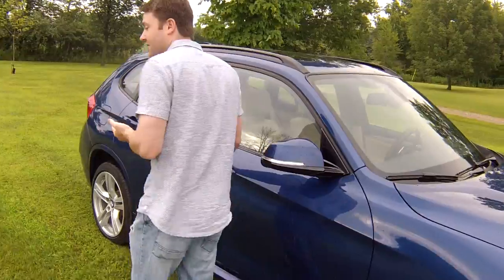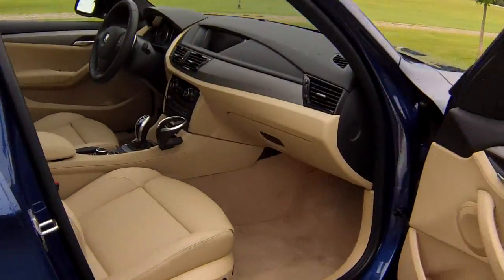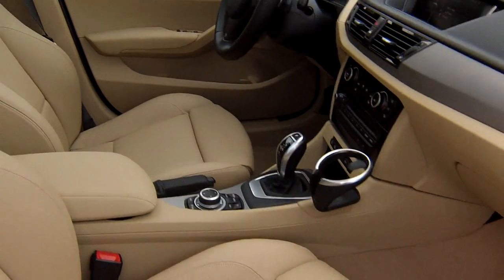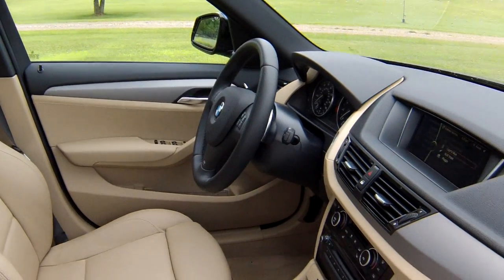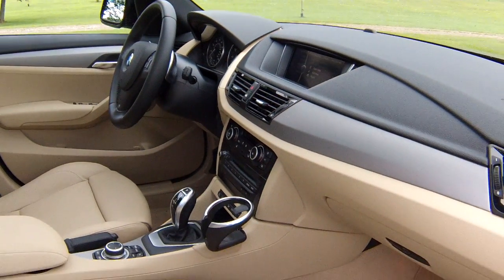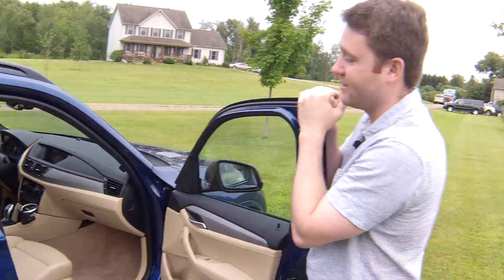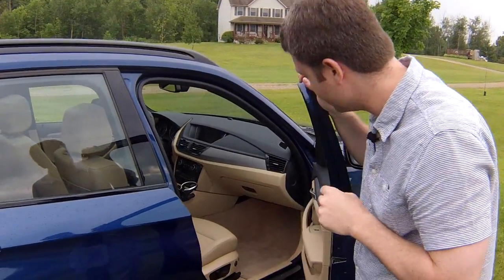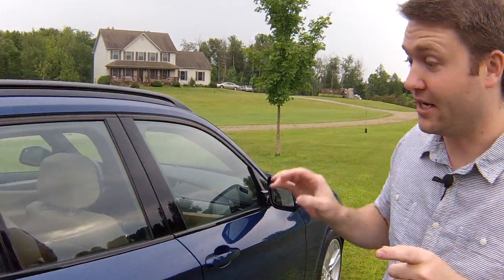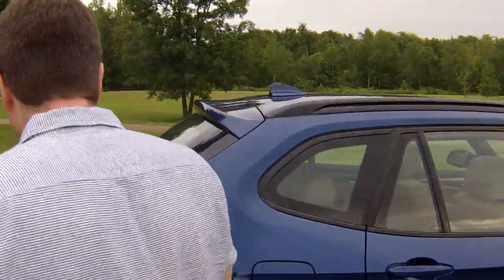Now, the interior is a mixed bag. We do like the materials, we like the design overall, we like the overall control placement. There's a few odd design cues though. iDrive can be frustrating. That little add-on cup holder kind of sticks out there into the passenger space. We could probably see a more elegant solution. The seats are pretty stiff too, and the second row seats are really stiff, very uncomfortable after an hour drive. So be warned on that.